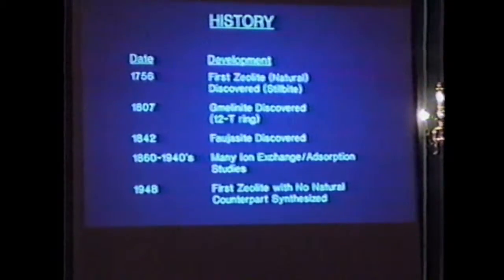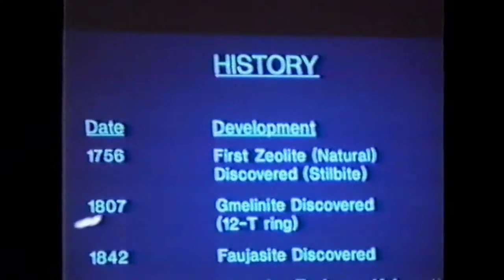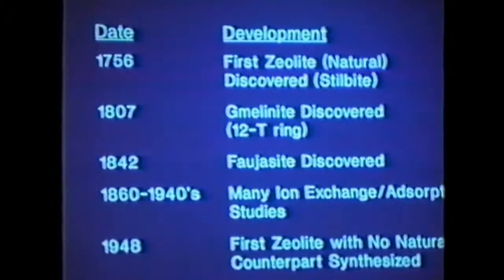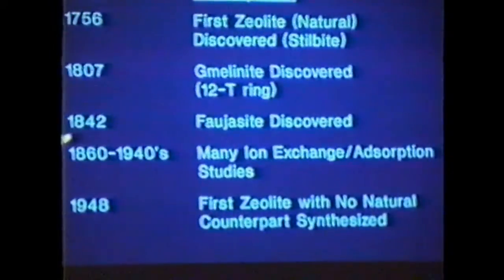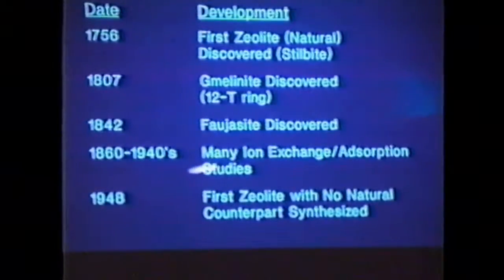I'd like to start off with a quick history of the field. The first zeolite was discovered in 1756. What's interesting to me when I look back is that the 12 T-ring system mordenite was discovered in 1807. Although the crystal structure wasn't determined, 12 T-atom rings have been around for a long time. Then came Phillipsite, everybody's favorite structure, in 1842. In the late 1800s and early 1900s, there were a lot of ion exchange and adsorption studies. Then really a big synthetic breakthrough in 1948, where we start synthesizing zeolites with no natural counterparts.